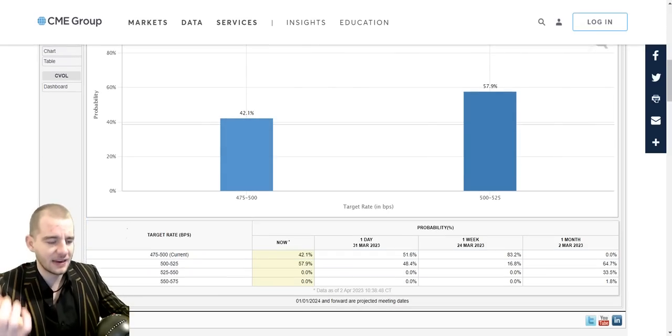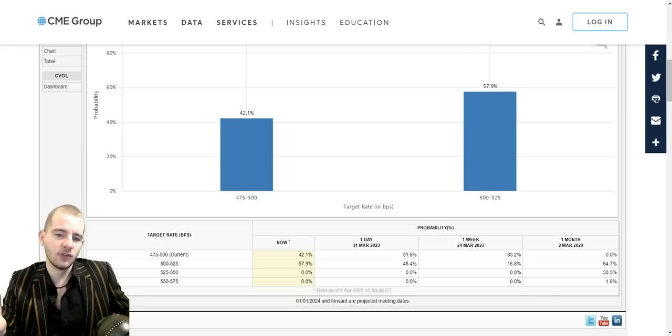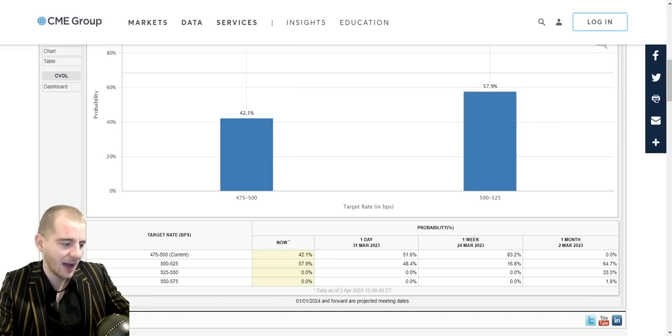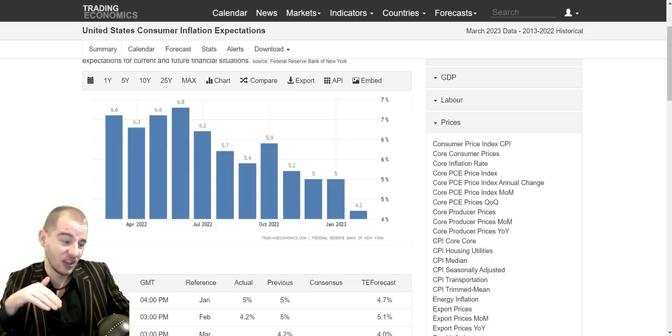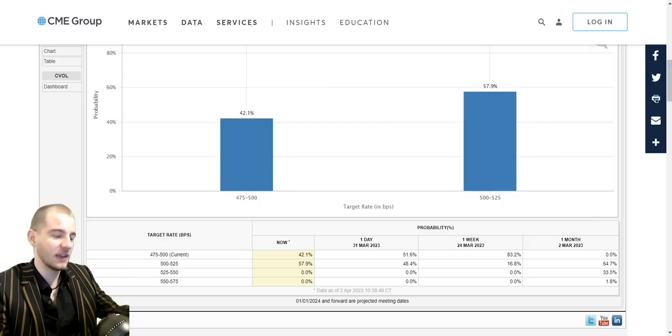So what that's indicating is that the Federal Reserve is not going to be raising rates much higher. And it's indicating as well that even with the current rates we are at, it's likely that inflation will trend downwards over the course of the next year. So perhaps the top for interest rates is in.